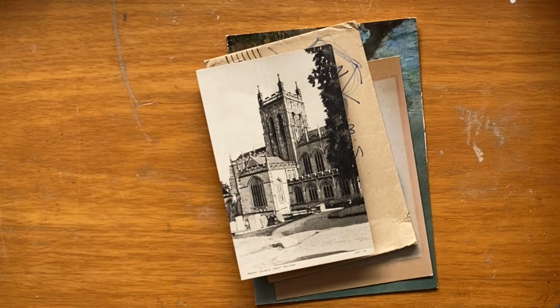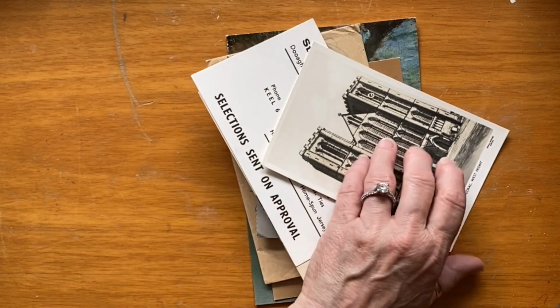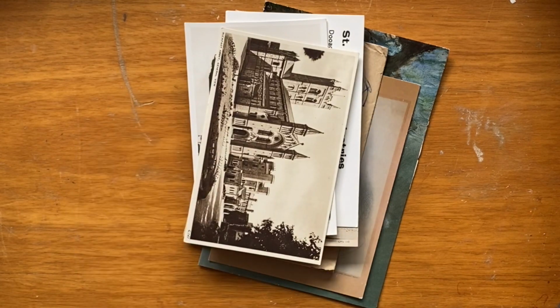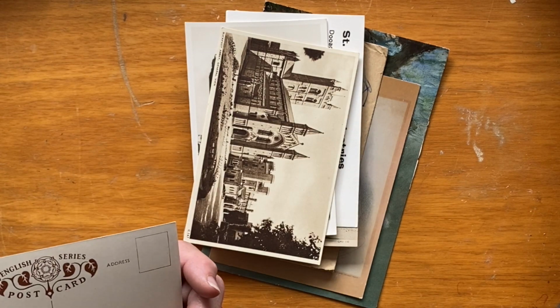This one of a church. I don't know why I grabbed this one, but I just liked it. Another one of a cathedral. Sorry. Another cathedral or an abbey. That's Worcester Cathedral. I was born in Worcester. There you go.